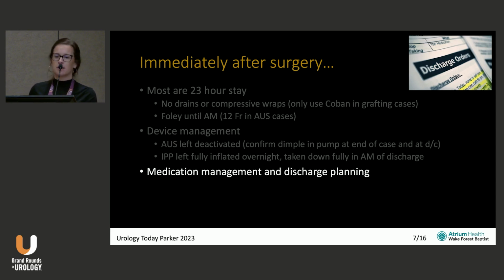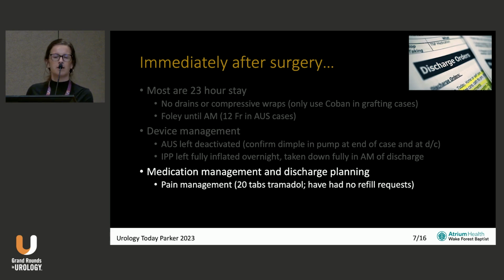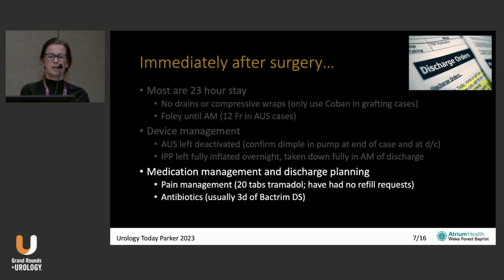For medication management, I always make it important to talk to the patient about their pharmacies and where they want me to send their medications. What I typically send is, obviously, pain management. The majority of my patients I'll send home on tramadol, unless that didn't do anything for them post-op day 1 or immediately after surgery, but they'll go home on Q6 tramadol, about 20 tabs, 5 days' worth. I wouldn't say I have ever had to refill after that. For antibiotics, typically 3 days of Bactrim, BID. If allergic to Bactrim, we'll do doxycycline.